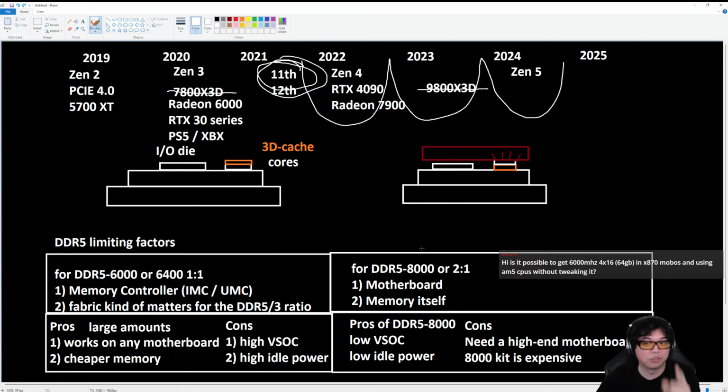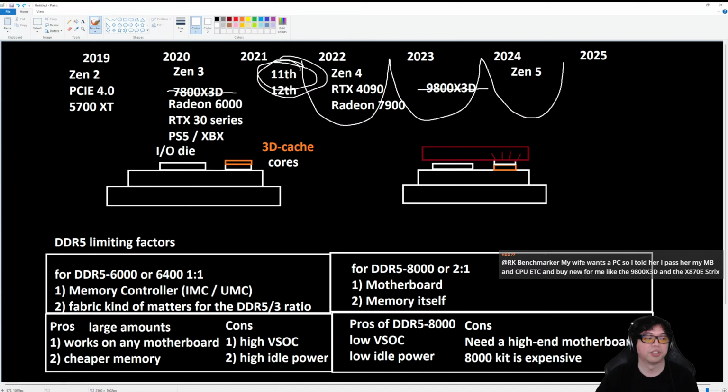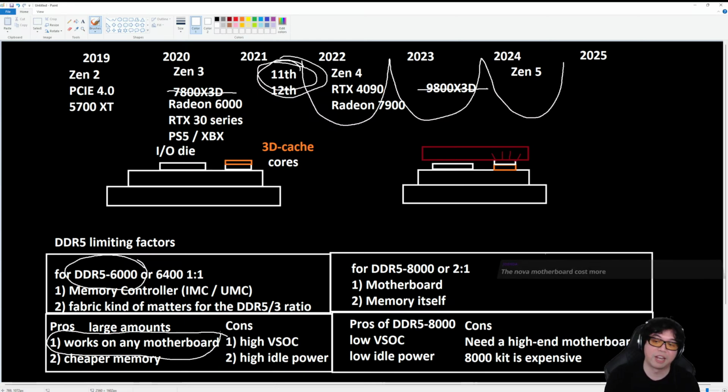But that's a good question, because it helps educate people on these limitations and requirements. So, if you want to save money on a motherboard, get DDR5 6000, because it works on any motherboard, even the cheapest motherboards. So that is a very good comment, because I'm pretty sure there's a lot of people watching the stream that probably didn't know that, or didn't think about that.